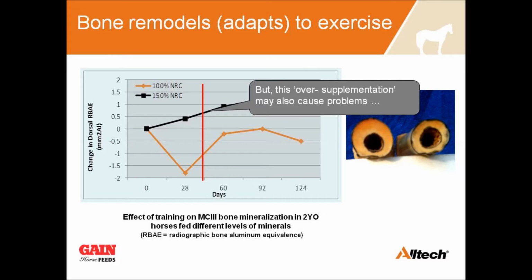Over here we have an example of looking at what just 100% calcium fortification would do to a horse's bone in relation to 150% calcium fortification based on National Research Council's recommendations for calcium fortification. What you see is that if a horse has been static or doing no exercise at all, as we start to exercise him, his bone actually gets softer. It's getting softer because he's mobilizing calcium and phosphorus. He's laying down bone in response to the type of exercise he's doing.